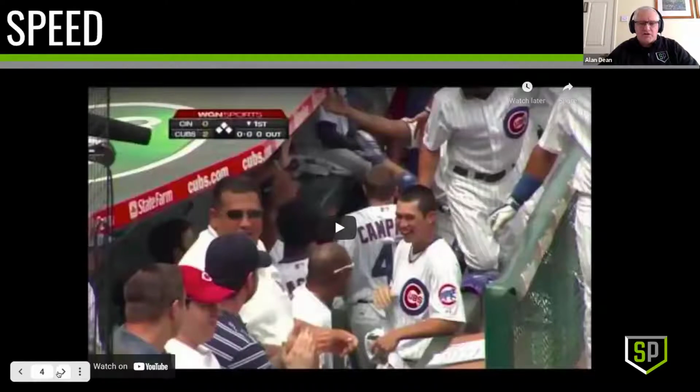So I'm going to give you an example in baseball as to why speed is important, why raw speed is important. This is Chicago Cubs outfielder Tony Campana. It's his first ever major league home run. It's a little bit unusual. Hopefully, for the baseball aficionados, they know what they're about to see.